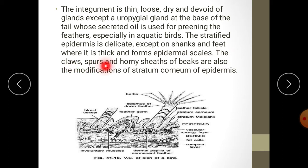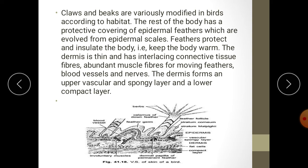The claws, spurs and horny sheaths of beaks are also modifications of the stratum corneum of the epidermis. So at certain places the stratum corneum is thicker and it is used for making different parts of the birds. Claws and beaks are variously modified in birds according to habitat. The rest of the body has a protective covering of epidermal feathers which evolved from epidermal scales. From epidermal scales, feathers are developed.